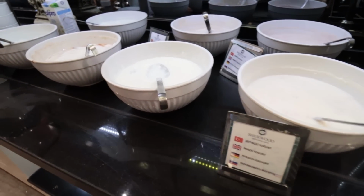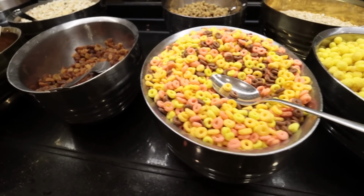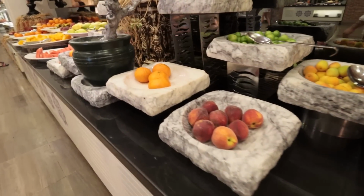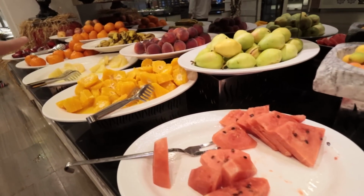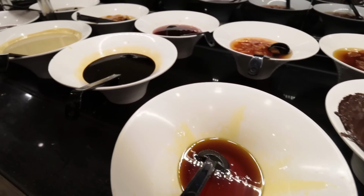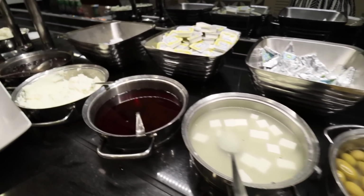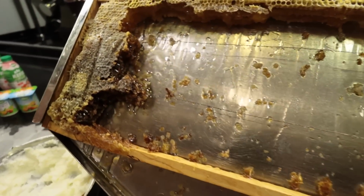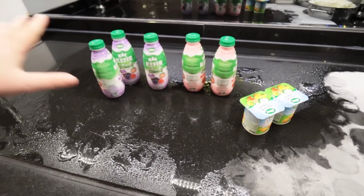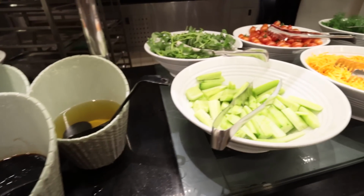Oh, so good. So there's a selection of yogurts, fruits in syrup, Turkish delight, we are in Turkey after all, a selection of cereals, a huge array of fruit, loads of olives, and then loads of jams, chocolates, syrups, pretty much everything you could possibly think of. Over here we've got butters, cheeses, oh look at the honey here as well, guys. Pure honeycomb. Selection of yogurt, looks like it's running a little bit low, this is usually full. A load of salad, if that's your thing, with some oils and vinegars.